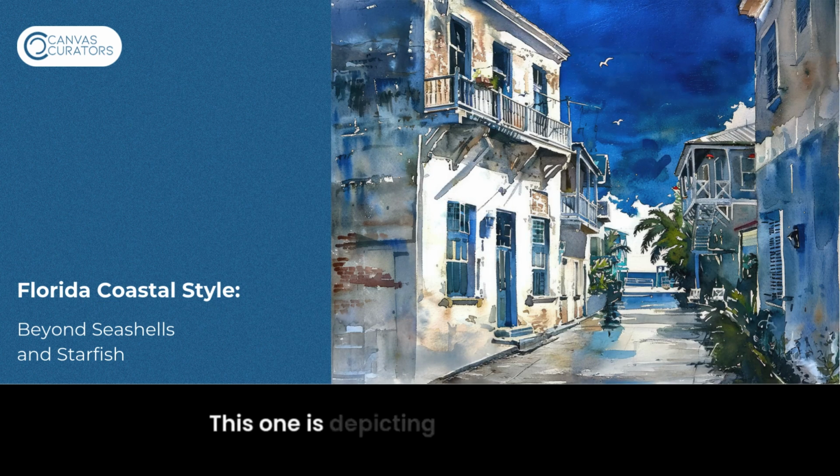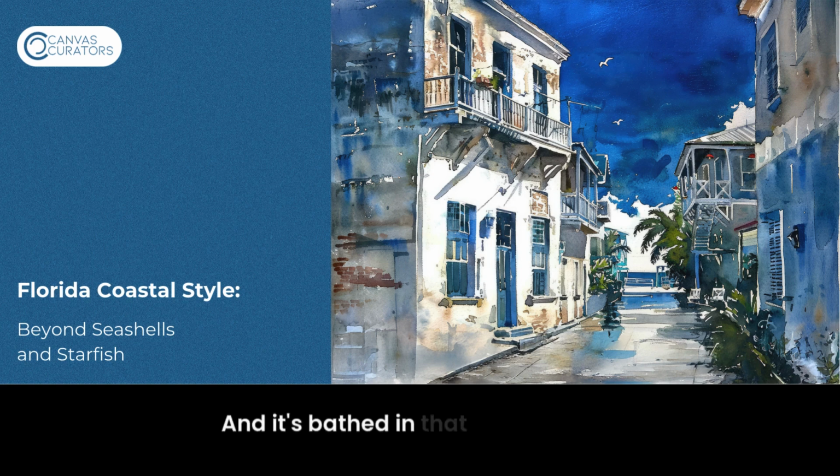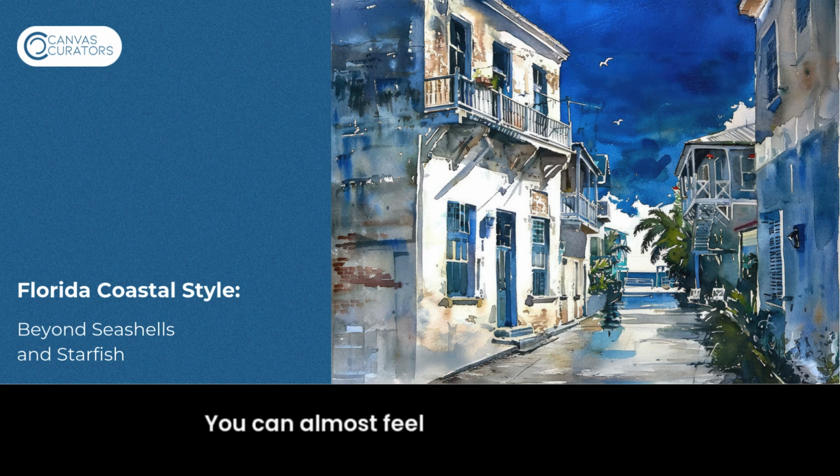This one is depicting a quiet alleyway. It's lined with those charming colonial style buildings. And it's bathed in that warm Florida sunlight. This is giving me all those dreamy Key West vibes. It's not just the architecture, though. It's the way the light plays on the buildings, the textures. You can almost feel the history. Which I think is so cool. That's what capturing that sense of place is all about.